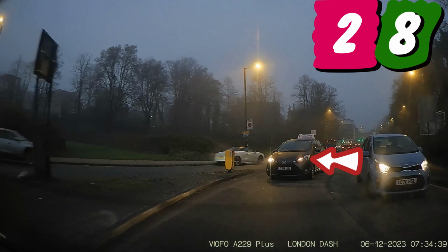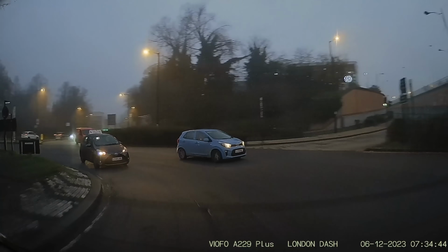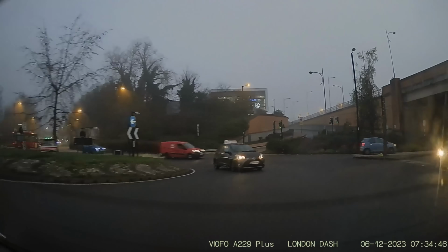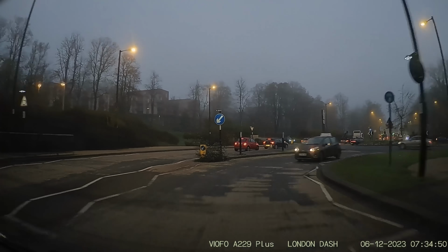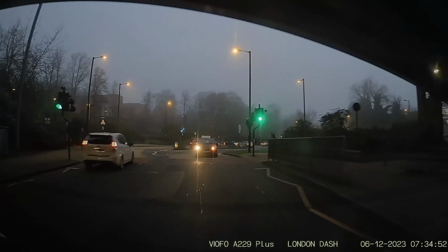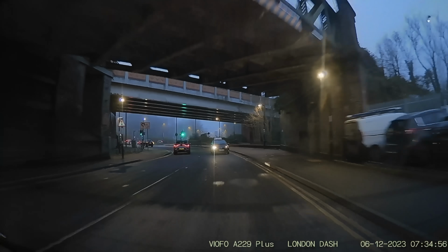That ranks up there with the same as a professional driver. Well, he is a professional driver, but a different type. He just gets paid for a living to teach people how to drive, and he's driving around with a car that would not pass an MOT. That's not right. That is definitely not right.